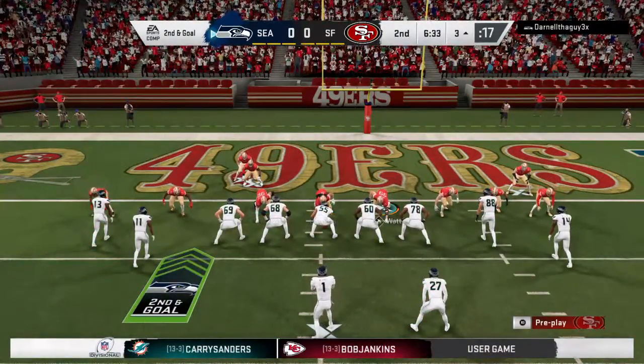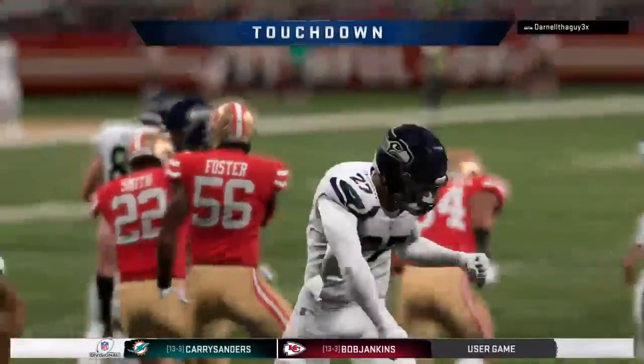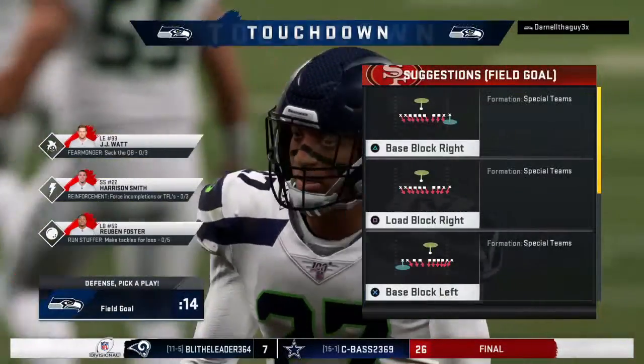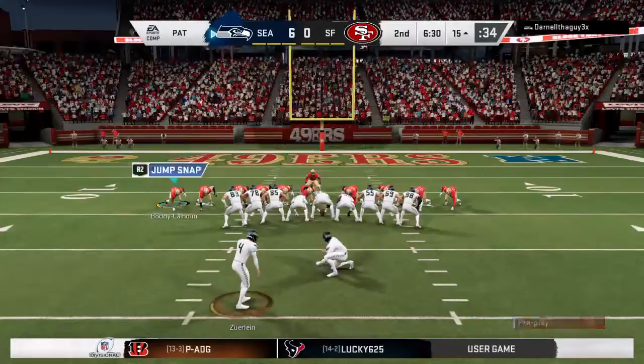Here's 2nd and goal. They'll run it with Johnson. And he's across the chalk into the end zone. Touchdown, Seahawks. A 3-yard touchdown run as his guys are on the board first here tonight.